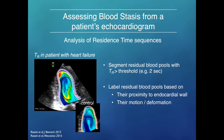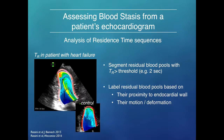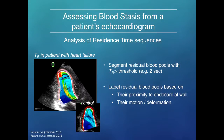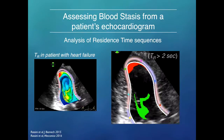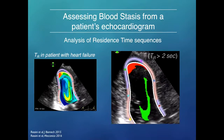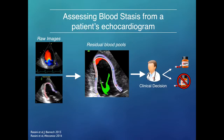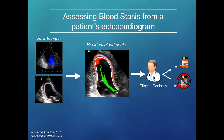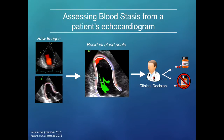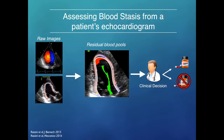So we would like to label those regions and describe them based on a number of properties, particularly their proximity to the wall, since the endocardial wall is going to be emitting chemical signals that trigger thrombus formation. We're going to be particularly interested in those regions that are close to the wall, and also if they move or deform. So we have an automated way to do that, and that's essentially the result that one gets when one runs the segmentation tool. And so in summary, now we have a tool that uses as input data that you can routinely get in the echo lab any day in any hospital or clinic, and generates information that could be useful for a doctor to decide whether to anticoagulate a patient or not.